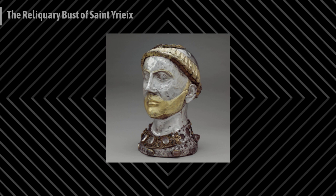Reliquaries are the containers that were designed to hold the relic. These took a variety of shapes. Some are like the body parts they contain, like our reliquary today.